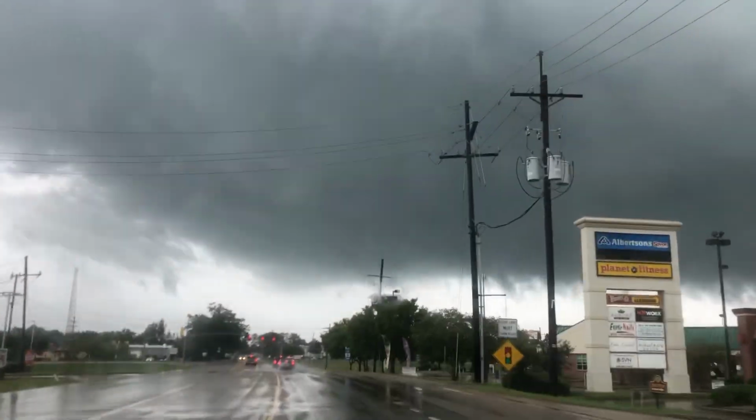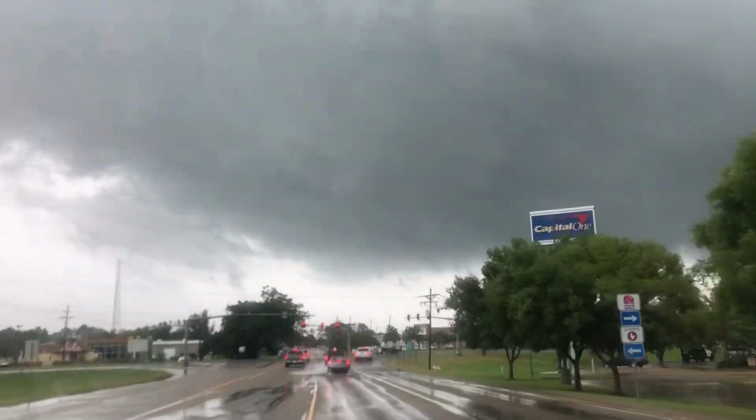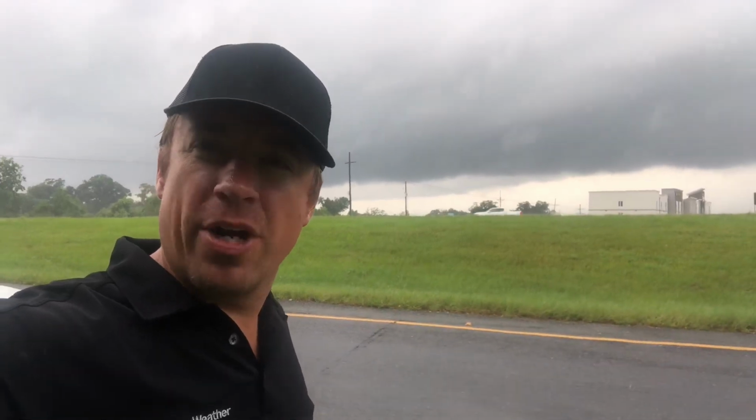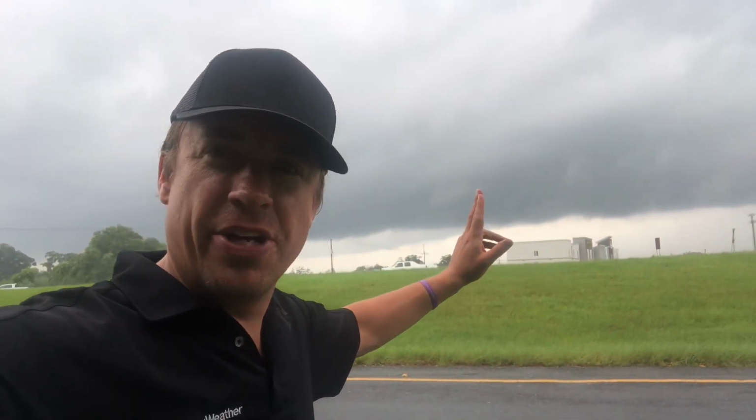Big wall cloud right now. Ooh, there's warm inflow. This is sick. I'm on a tornado-warned storm just to the east of Baton Rouge, Louisiana, that's approaching I-10. Here you can see the striated mesocyclone above. The wall cloud is just about to come around this tree.